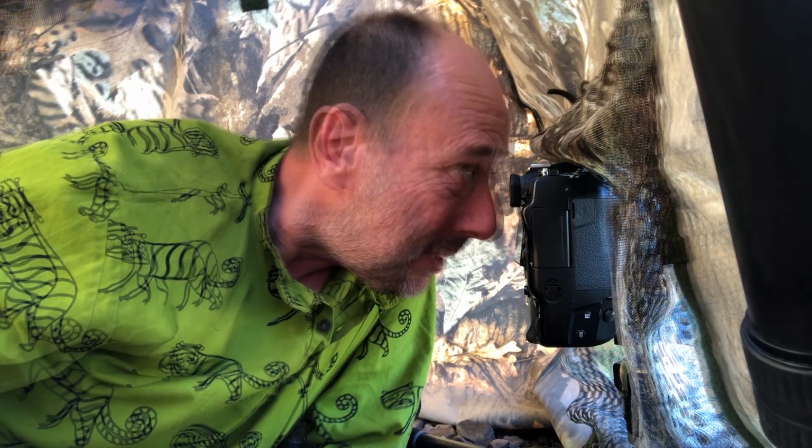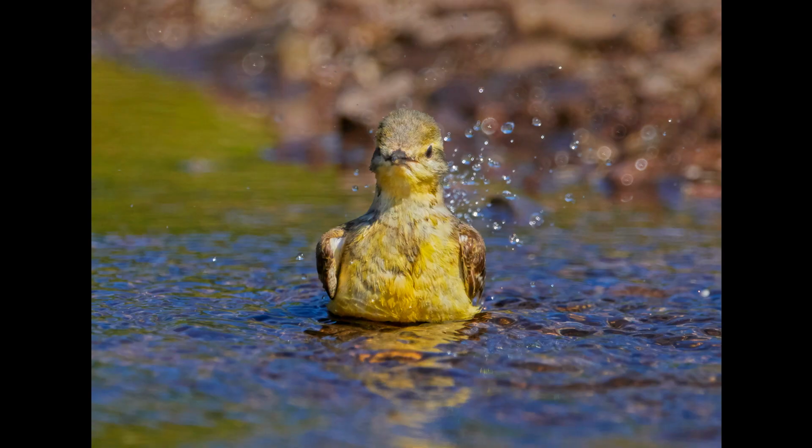They're coming to the bathing pool. Both of them. The female's in front. The female is much bolder than the male. The male is very, very shy. Oh, she's going in.